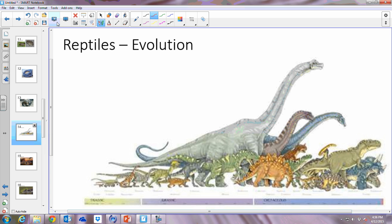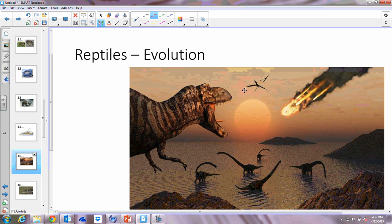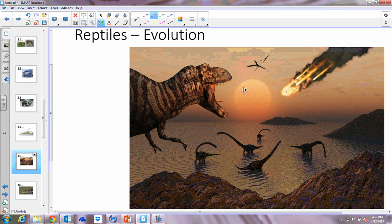And dinosaurs again represent the most successful time for reptiles, and many of them were lost by what is called mass extinction, which is just the extinction of a large group of organisms, and this made room for the current species that kind of rules the world, and that is mammals. But reptiles are still around and still do really well.